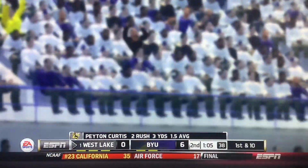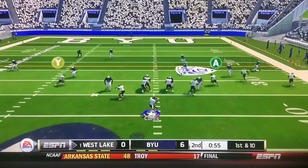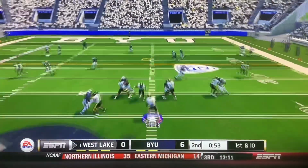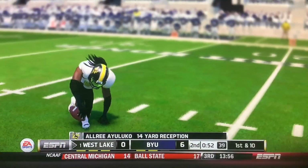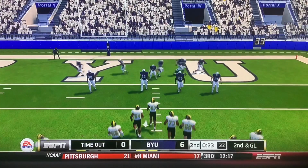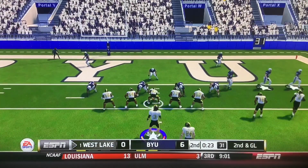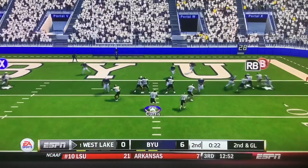It looks like Curtis might be slow to get up. Curtis got hit hard on that play, but he will remain in the game. He's going to toughen it out. Curtis on 1st down, going to go up the middle. That's Ayaluko for 14, and now Westlake's offense is finally starting to move it a little bit. 2nd and goal at the 4, 23 seconds left in the half. Hornets are down to 1 timeout. Can they take the lead before halftime?